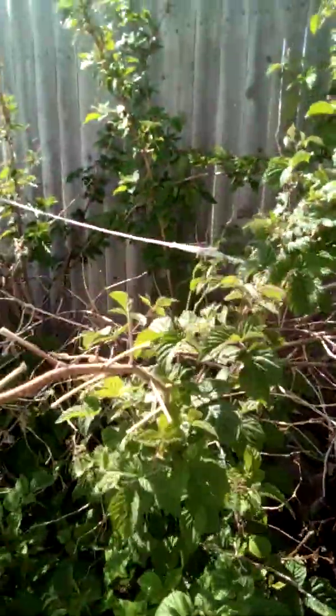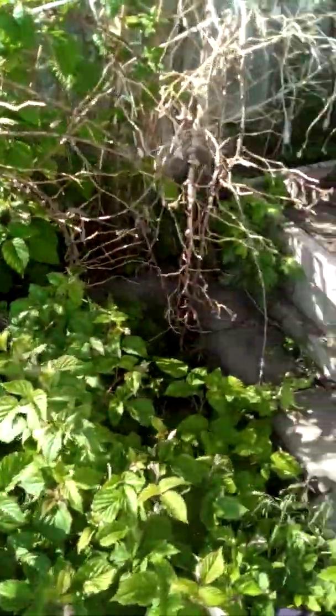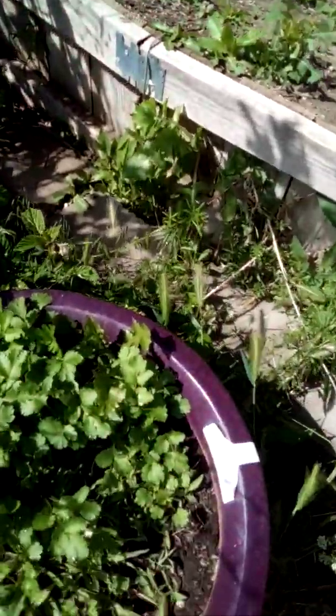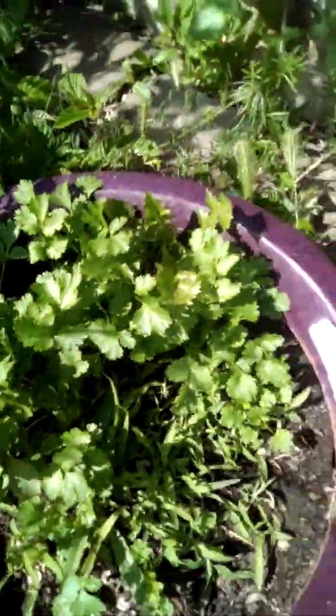I do apologize. My raspberries need trellising. I still have to cut the dead ones out. I'm sorry. I feel like a zombie this morning. Look at the cilantro. I have cilantro. That's pretty amazing. I need to weed. Rome wasn't built in a day.